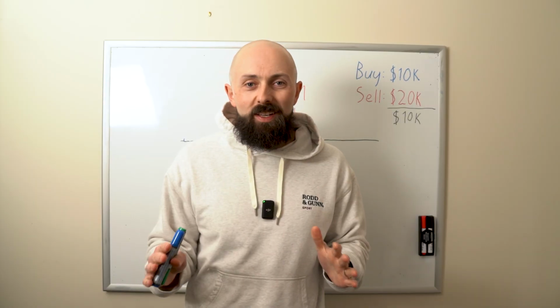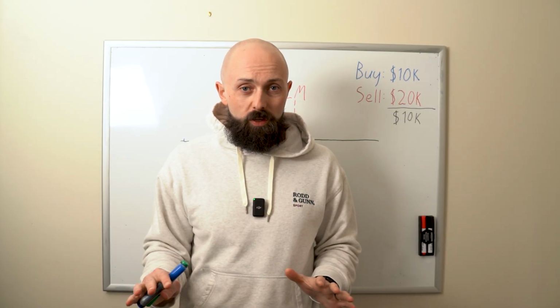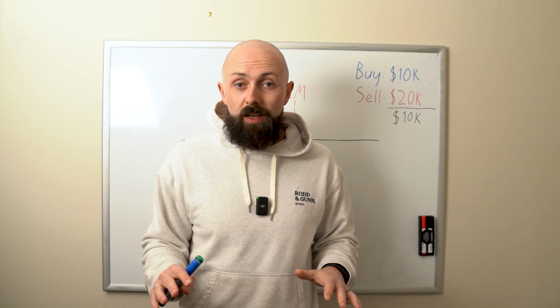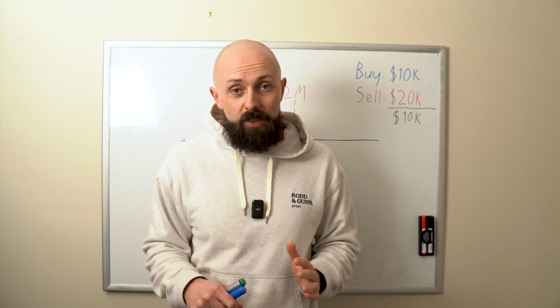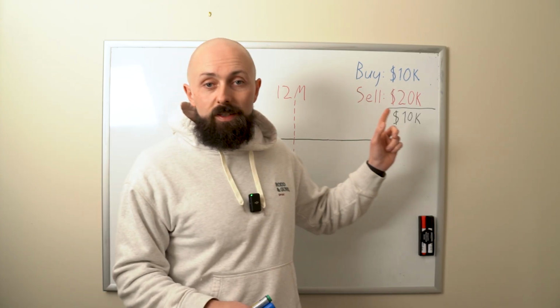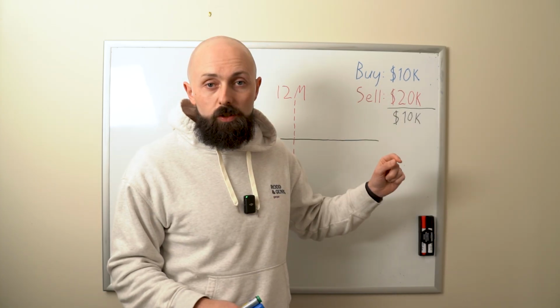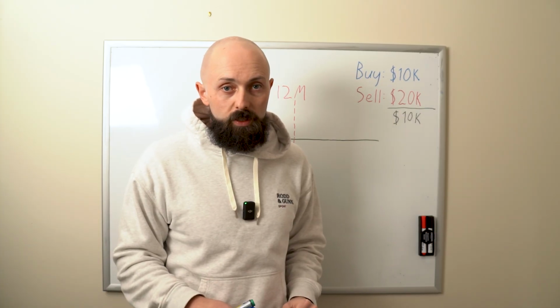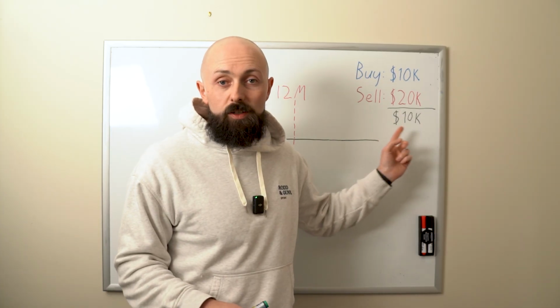Number 1, the CGT concession rate. One of the big things investors get wrong all the time is not taking advantage of the CGT concession, or to put it in layman's terms, the 50% off discount you get for holding shares longer than 12 months. Let's say in this example, we bought $10,000 worth of shares. Later, we sold $20,000 worth of shares, and that gives us a $10,000 capital gain.